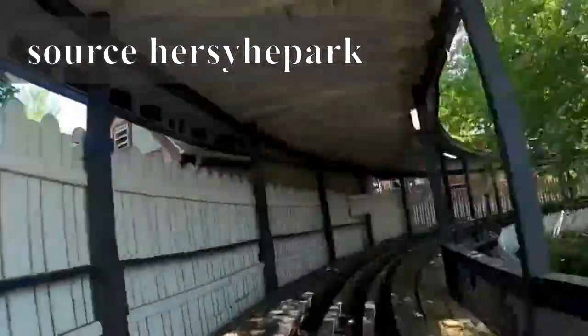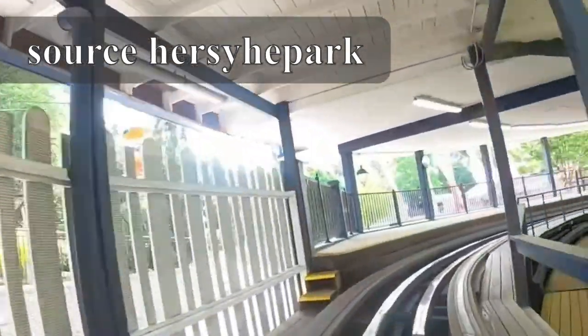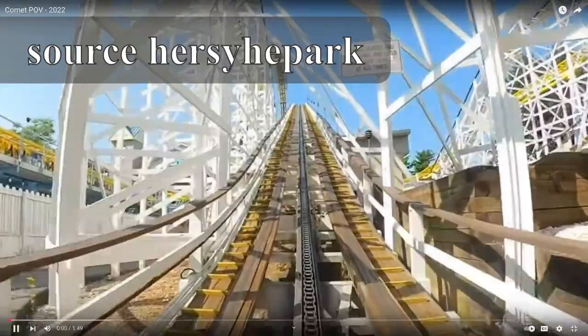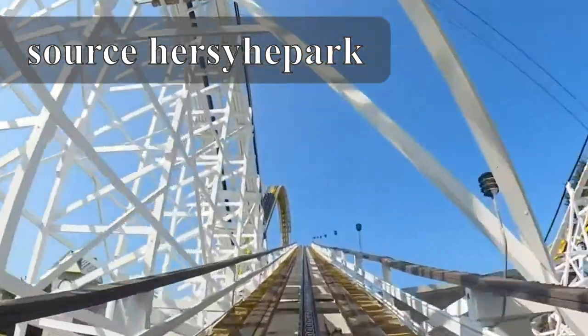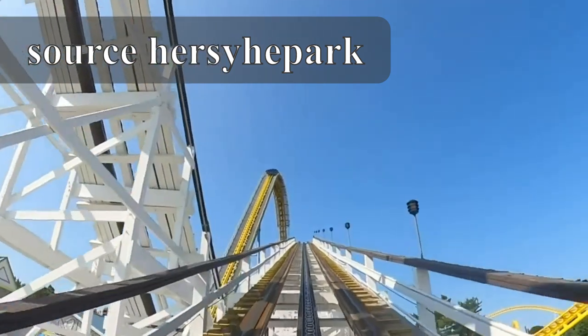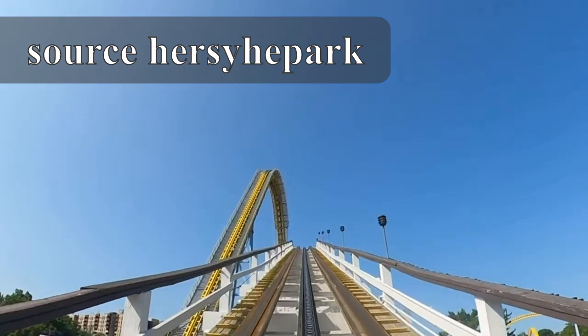After the high turnaround, you turn to the right before you go through another few small airtime hills, then you go through another turnaround, and then a few more small airtime hills, making your way back to the station where you go through the first trim brake run, and then you pull over to the final brake run, and then you come in to the station.